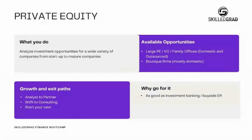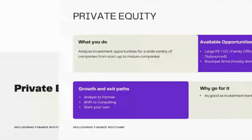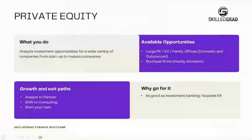For me, it is as good as investment banking or buy side equity research, and similarly, it is challenging to get into those profiles. But compared to investment banking or buy side equity research, it is slightly easier to get into this, at least with the boutique firms, the smaller firms.